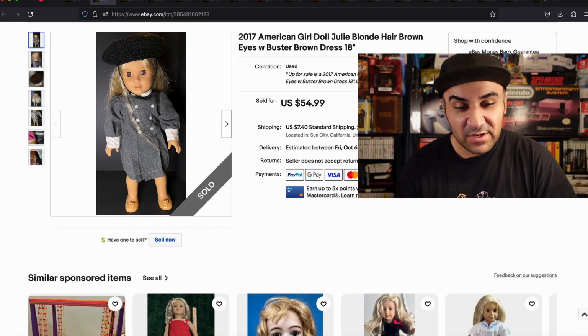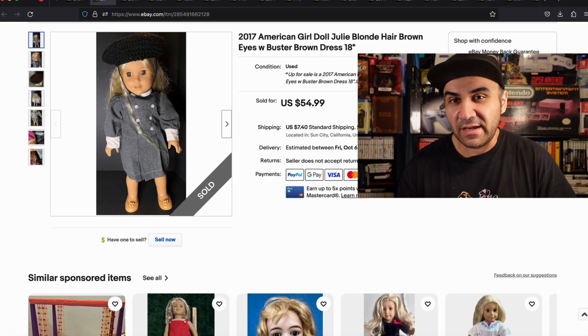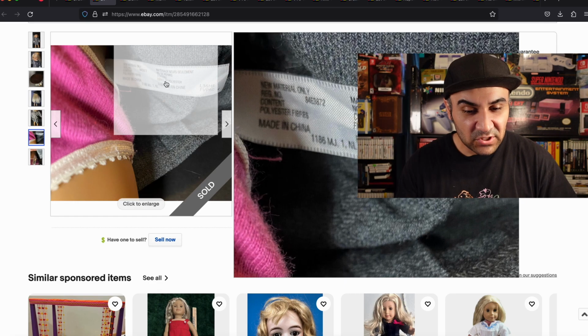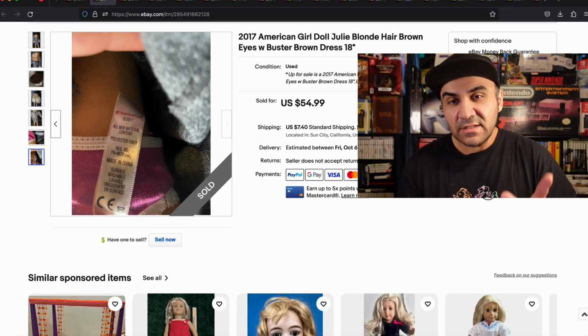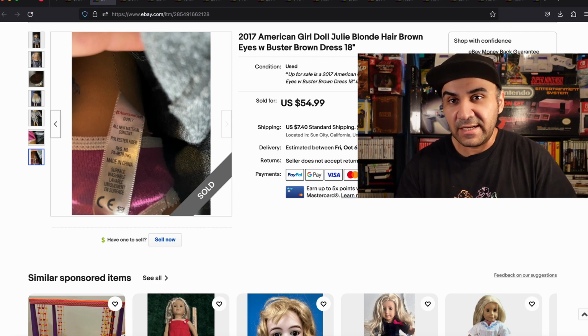All right, so the first one I wanted to show you is this 2017 American Girl doll Julie, blonde hair. The issue with American Girls a lot of times is how do you identify what they are? Because there's no names, there's no UPCs if it's loose, so it's really hard to identify. So how I did with mine, if you look at this picture right here, it says made in China or whatever, and then there's another picture right here, 2017 American Girl. That narrows it down a lot. Only the newer dolls have a date like that, so the newer dolls are a little easier to identify, and that's how I came up with this one being Julie.